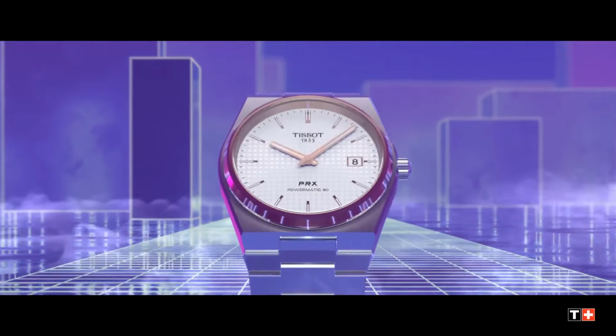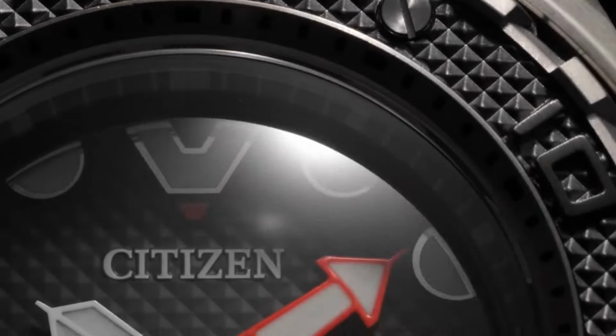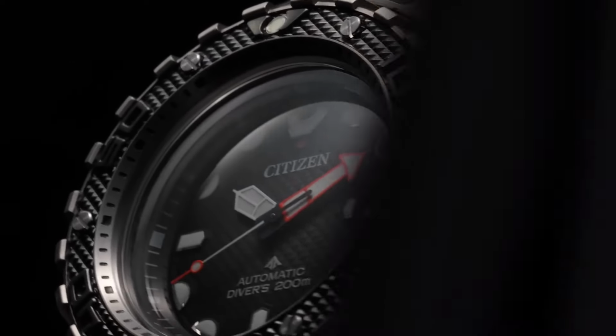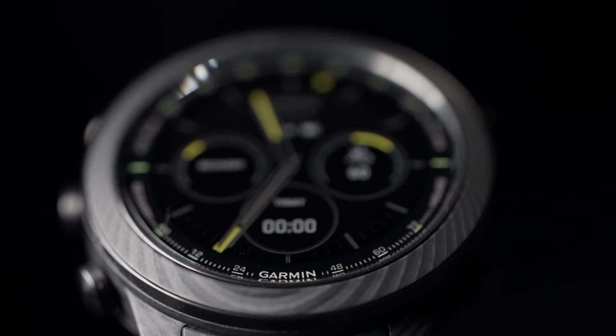Titanium watches are built different. They're 45% lighter than steel, stronger, scratch-resistant, and virtually indestructible. These aren't timepieces you'll replace in a few years, they're heirlooms that will outlast you.